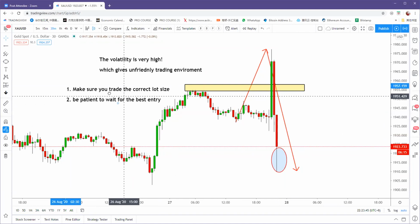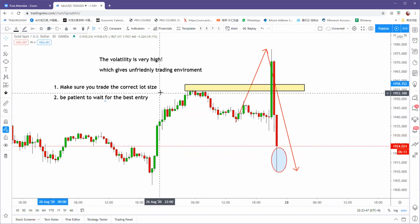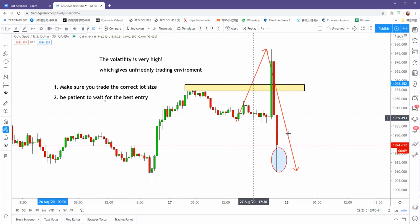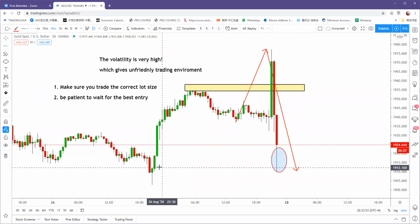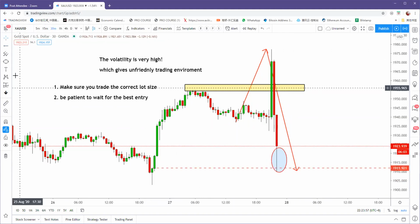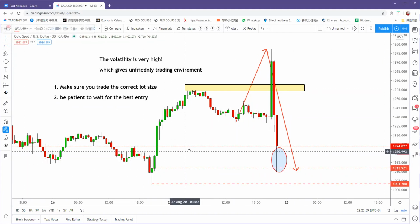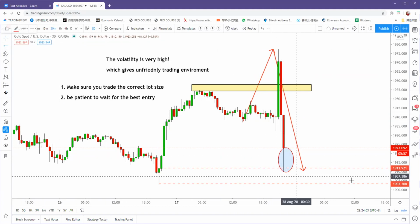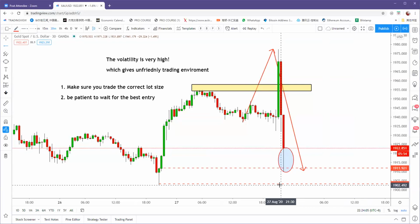So I want you guys to trade the correct lot size. Do not overtrade. Do not trade too heavy, and you have to wait for the best entry, such as the previous pink bar's high here. If I mark 1911, it could be a good place for you guys to pull the trigger to buy. However, your stop loss is still set to be about $8.